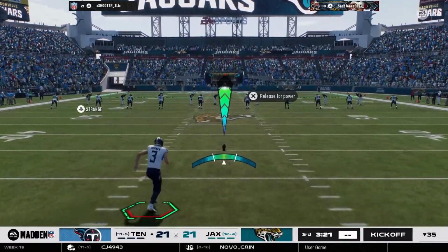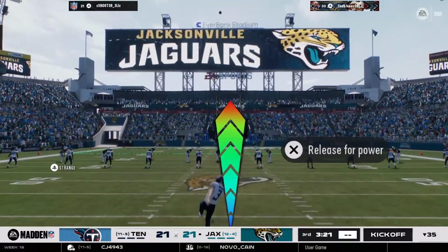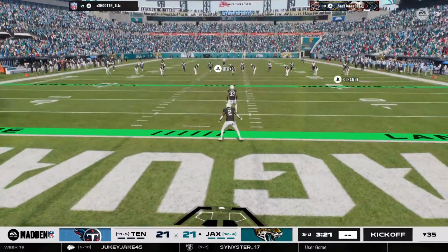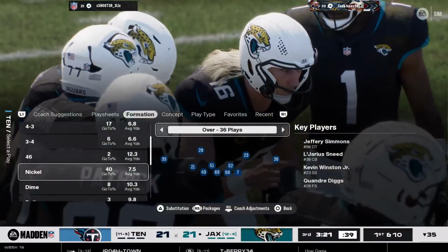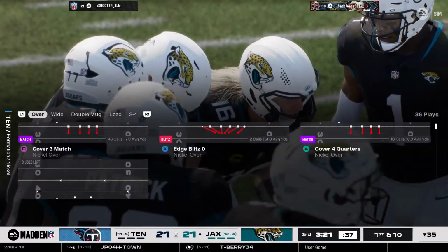A couple of teams locked into a good one here. 21 all the score as the kick's away. And they will not get a chance to return this one. It's through the back of the end zone for a touchback. 35-yard line.